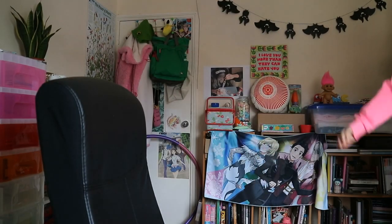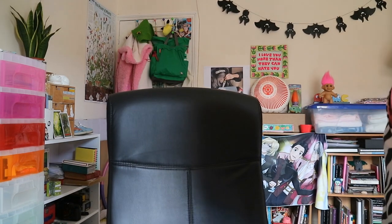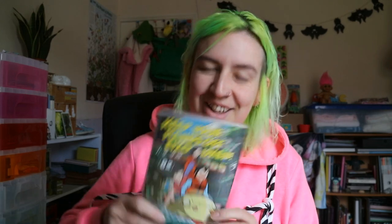And also yesterday, I went to the library. Do you want to see all the books I got? Let's show you all the books I got. Hang on, one of them isn't here. I started reading this one last night, The Wild Remedy, which is like a year. It's split into months. About going out into nature and how it's nice for you to go out in nature. I also got this.